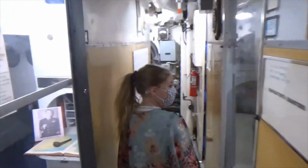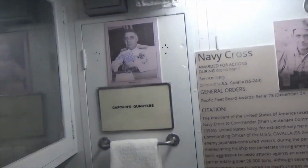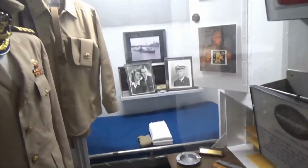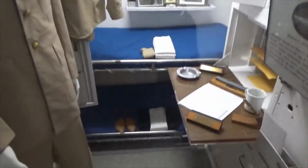The quarters in here are super tight. Oh, here we go. Navy Cross Division for USS Cavalla. This is the captain's quarters. So you can see where the captain was at. And here, this is where the first lieutenant and engineering officer were on this side. And this was their quarters. You can see there's two beds in there. So not a lot of extra space in here to move around.